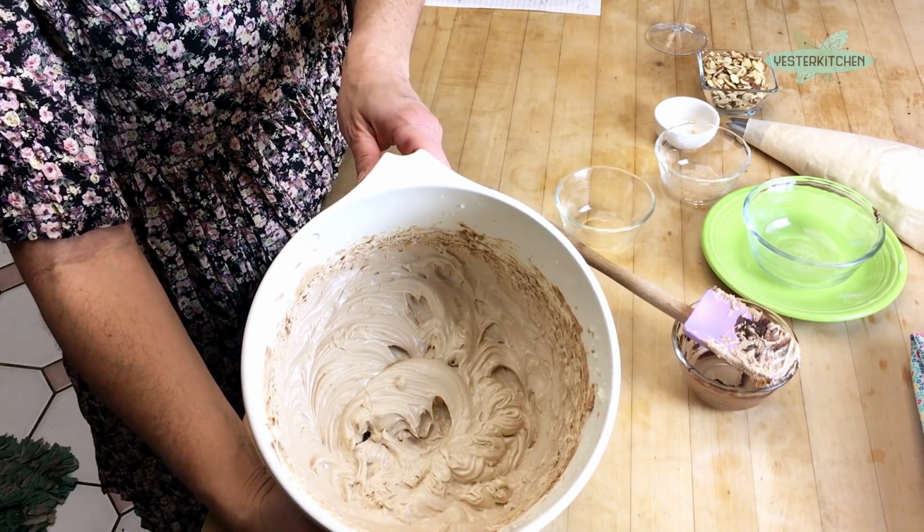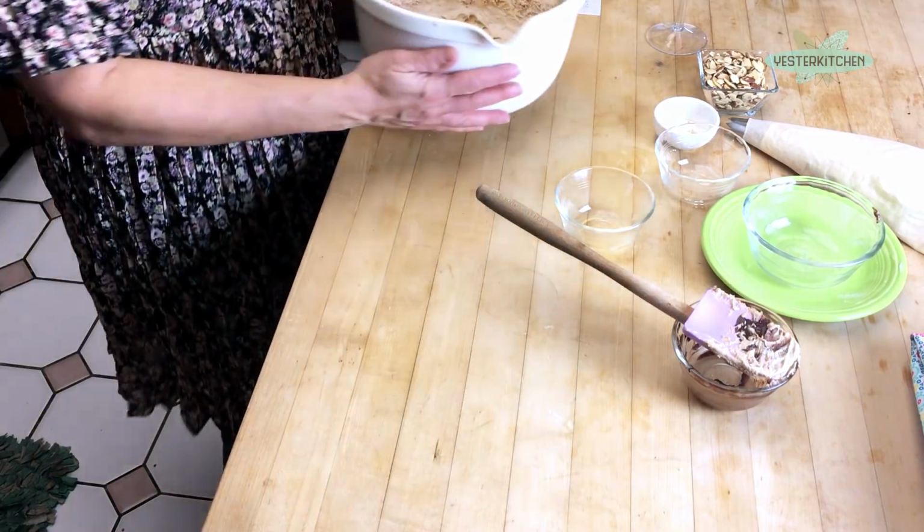Okay, so now we're gonna take this pie. So here is our gorgeous, gorgeous, gorgeous filling. And now we're gonna talk about pie crust. I am not gonna make a pie crust. This video would be way too long. And I gotta be honest with you, I didn't do well in pie crust class.